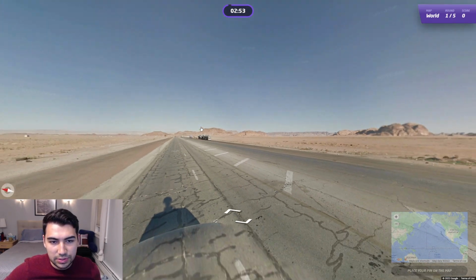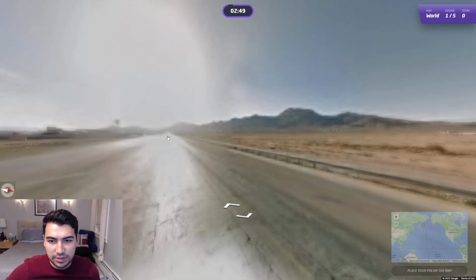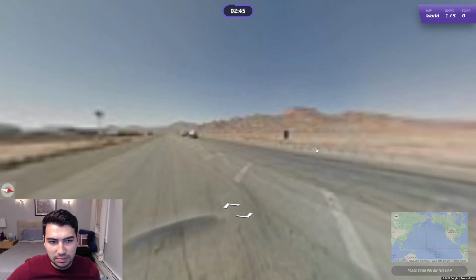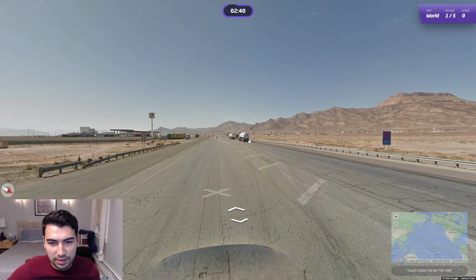Okay, so this looks like possibly the Atacama Desert. This looks like possibly somewhere in the UAE. There's some Arabic, so I'm going to go for the latter.